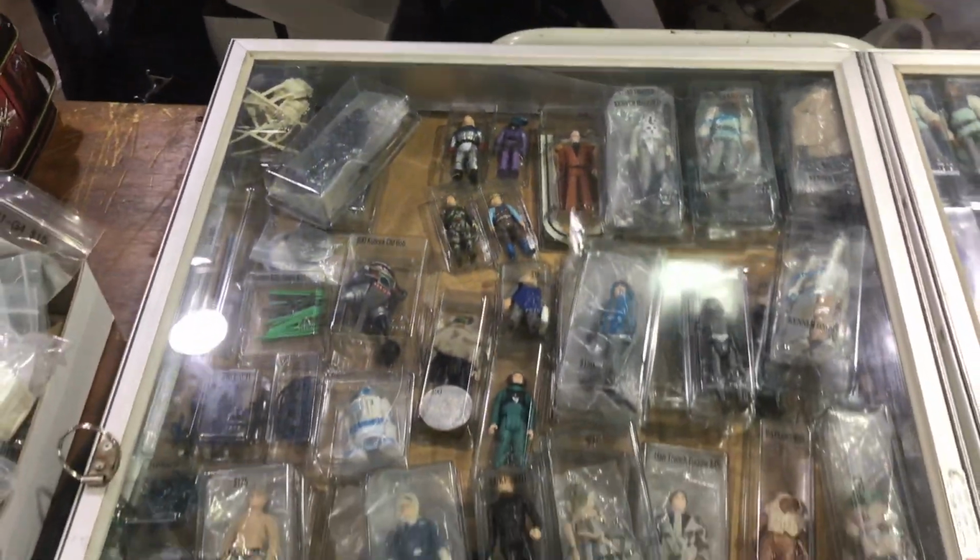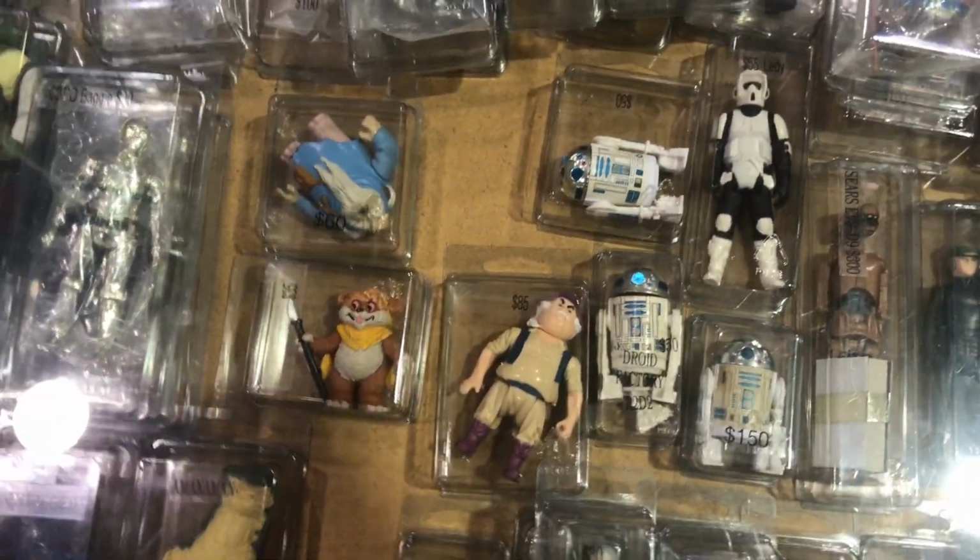This booth right here had a ton of good vintage Star Wars figures, from a Yak Face to some droids.